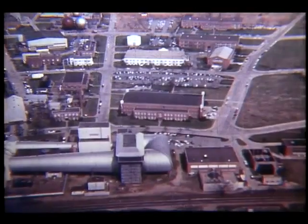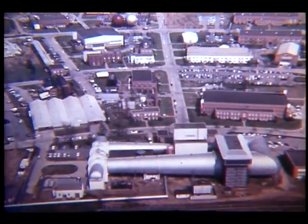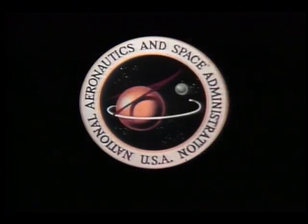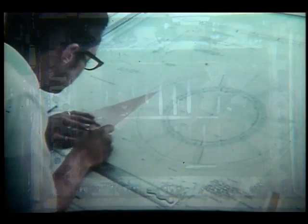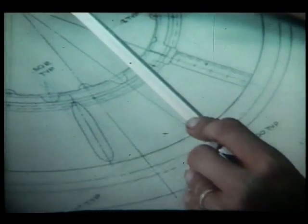In 1958, President Eisenhower signs the National Aeronautics and Space Act into law. This act dissolves the NACA. Taking its place is the National Aeronautics and Space Administration, the agency that is charged with running the space race for the United States. The need to save time and money means that the rocket must be built with off-the-shelf hardware. Designers select from an inventory of solid-fuel rocket motors produced for the military.